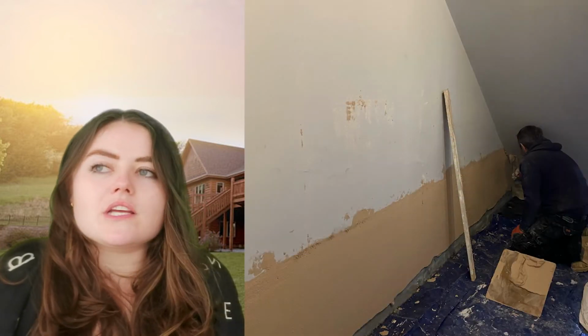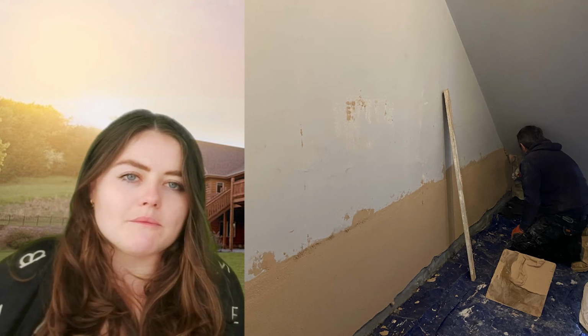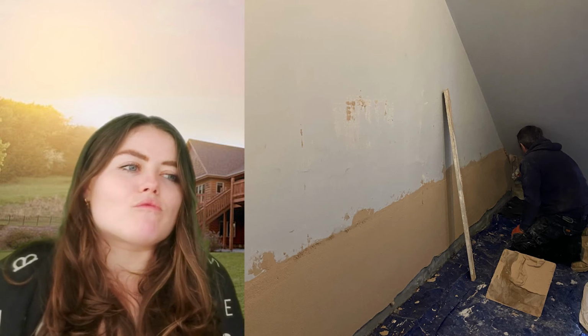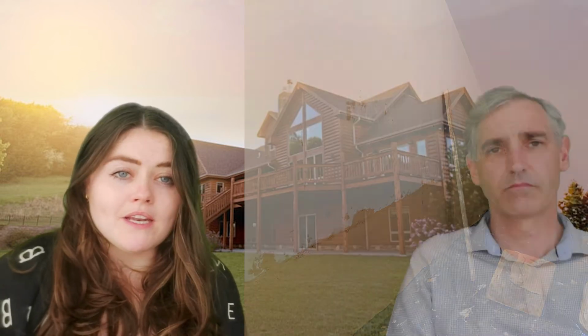Yeah. Are there any tips you'd give people out there? Yeah, I mean, if you're gonna tank or you're gonna do any damp proofing yourself, don't buy dust sheets. It's a waste of money. What you should do instead is get really thick, heavy-duty plastic bin liners.